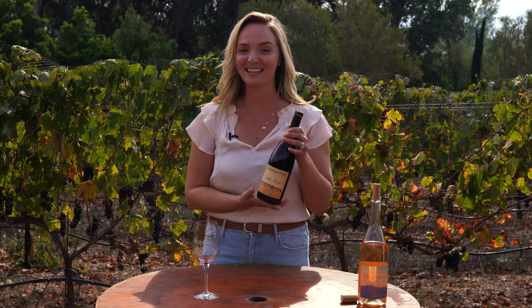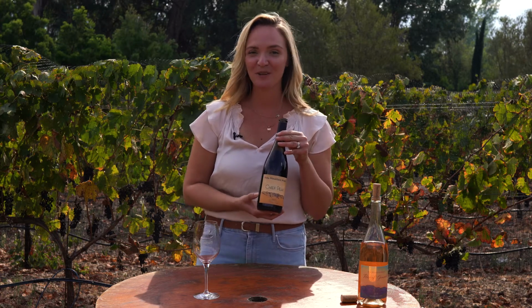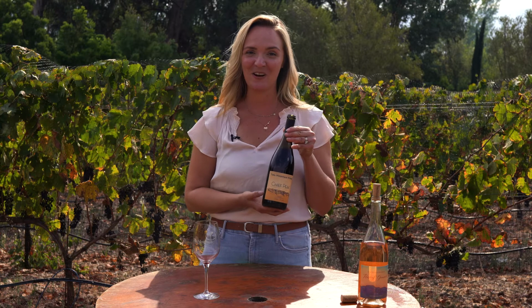Our Chief Peak blend is our flagship wine here at Topa Mountain Winery. It's a blend of 50% Syrah and 50% Grenache, both of which are sourced from vineyards in the Ojai Valley. So it is a locally sourced and produced wine here in Ojai.